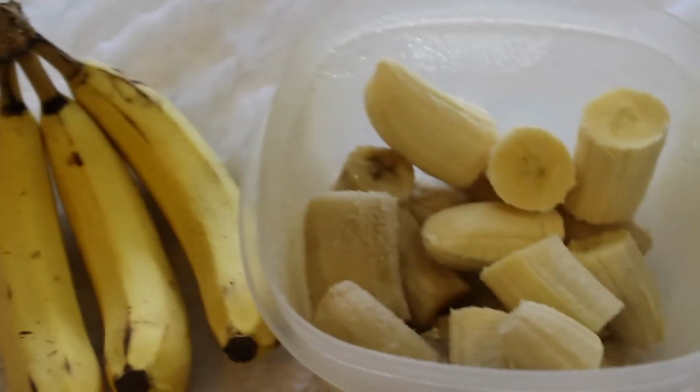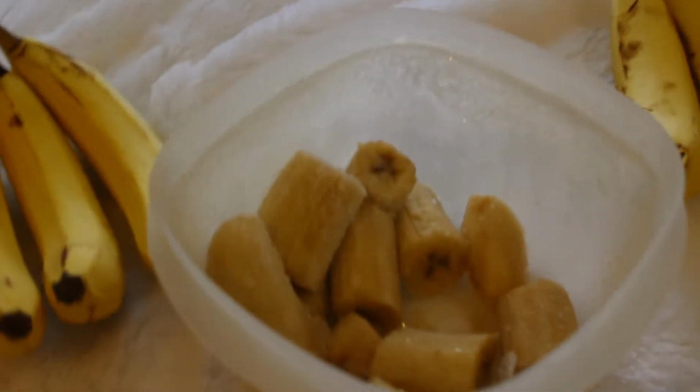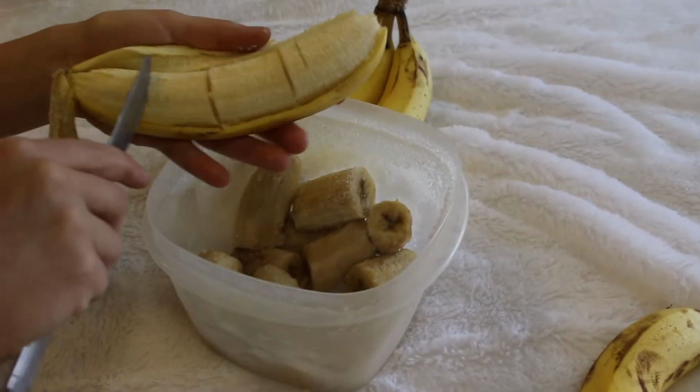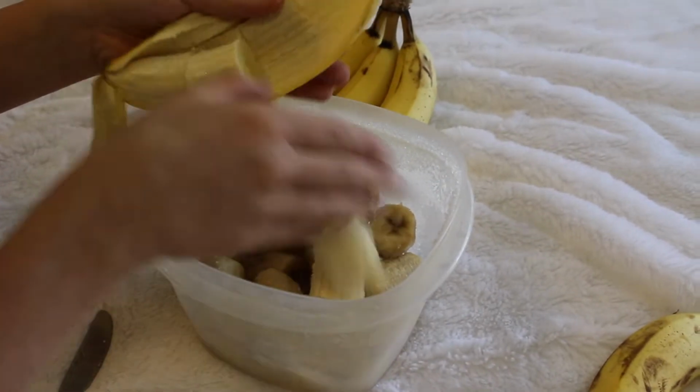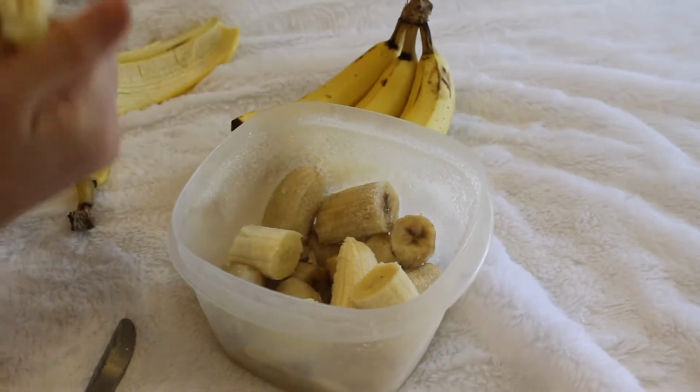Now, the first thing I like to do is usually buy 2 bunches of bananas, and 1 set of bananas is gonna go in the freezer and 1 will just be regular to eat. The bananas that I will have in the freezer is simply for making smoothies. So I will cut the bananas in quarters so that I know that every 4 pieces of banana makes a whole banana, because I usually use 1 whole banana for a smoothie.